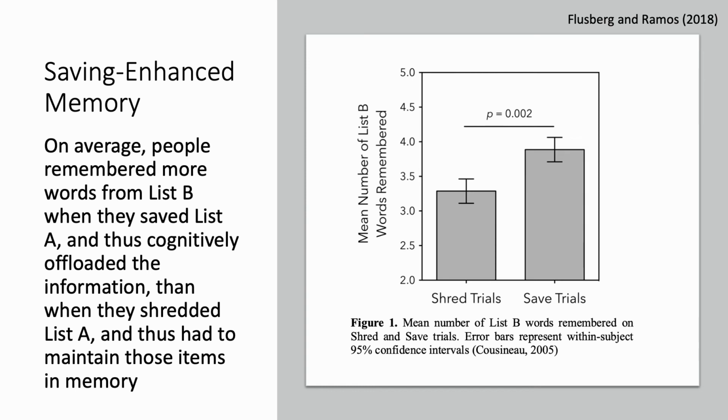And that's exactly the pattern that the authors found. So, Flusberg and Ramos found that on average, people remembered more words from list B when they saved list A and thus cognitively offloaded the information than when they shredded list A, okay? And thus had to maintain those items in memory.